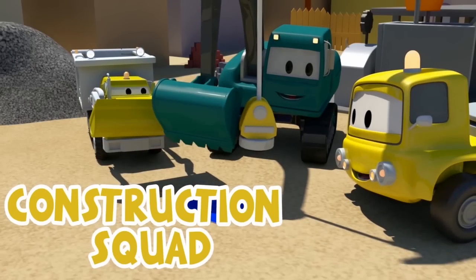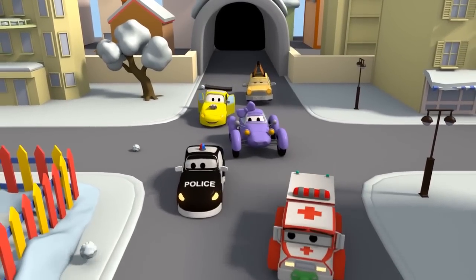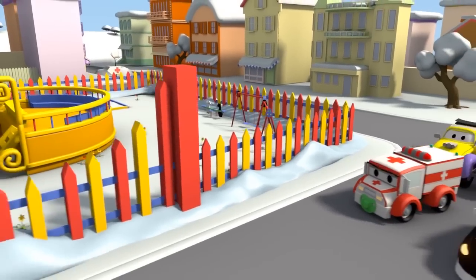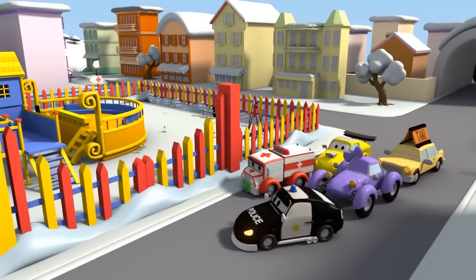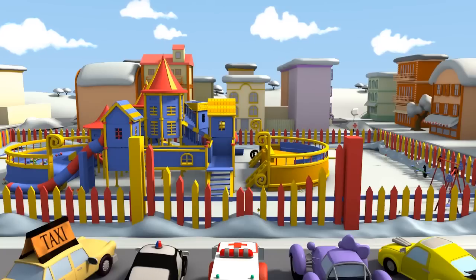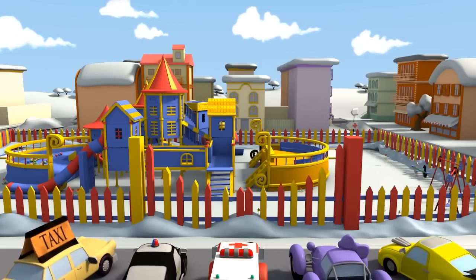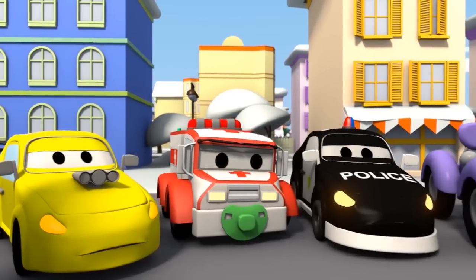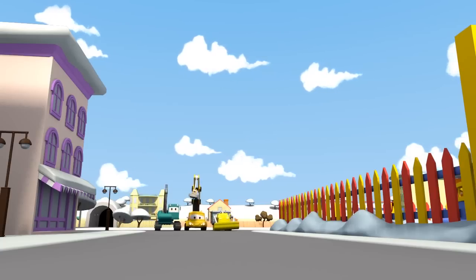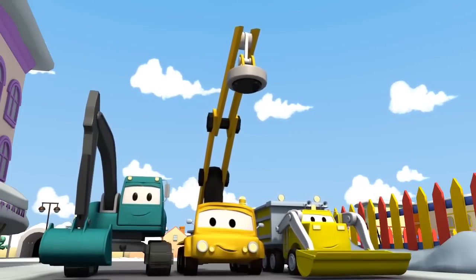Hey, looks like the baby cars are coming out to play. Oh dear, the gate seems to have frozen. In fact, the entire playground is frozen. It'll be too dangerous to play there today. Wait a minute. There's the construction squad. Maybe they can help somehow.